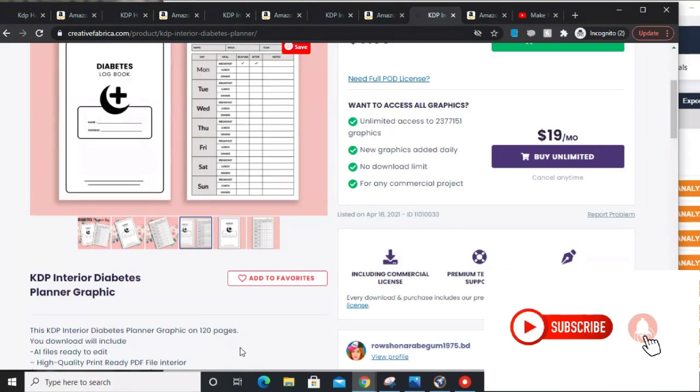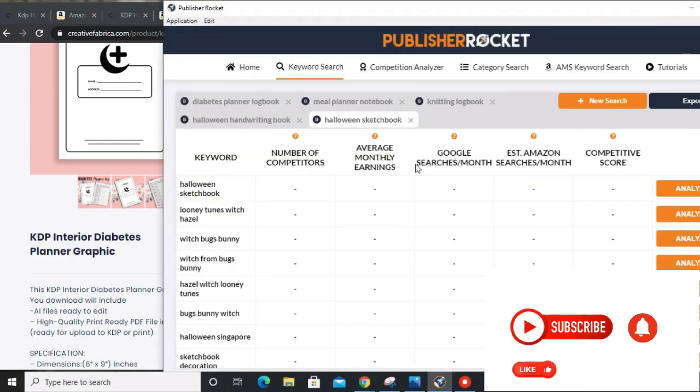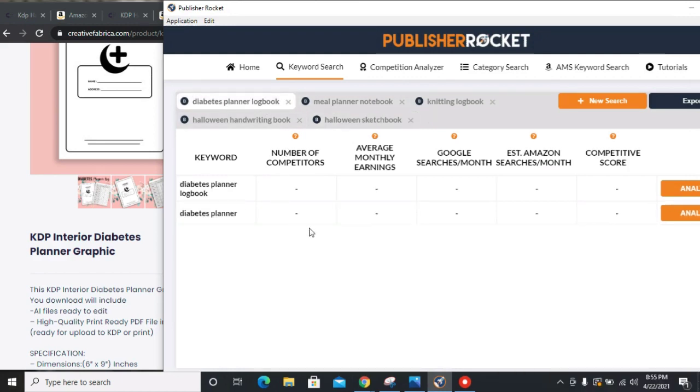Yeah. So let's jump to Publisher Rocket and see the keywords that you can use for this niche. So we're in Diabetes Planner Logbook. Actually, it's just these two keywords. I'm guessing the top ranking keywords that people are using to find this niche: Diabetes Planner Logbook and Diabetes Planner itself. So that's it for this niche.